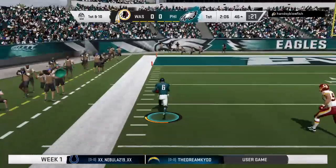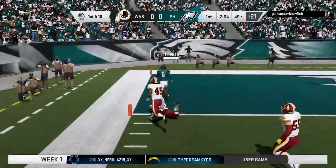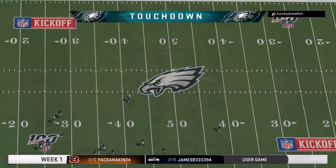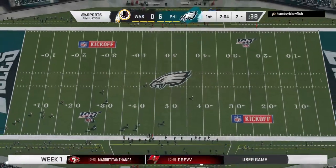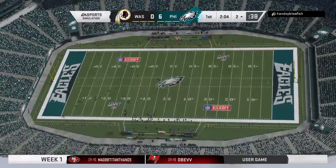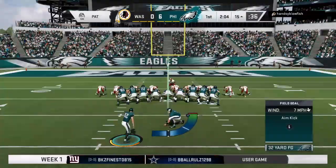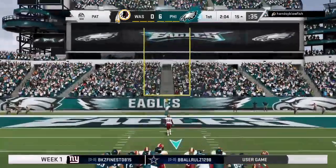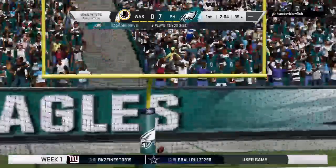Last year, and he's free going down the left side. It's a foot race. Touchdown, Philadelphia. Jordan Howard. 46 yards. And they are able to strike first here on their opening drive. On for the extra point, Jake Elliott. He's got it, and the Eagles lead at 7-zip.